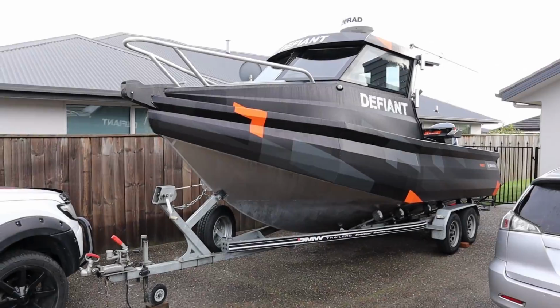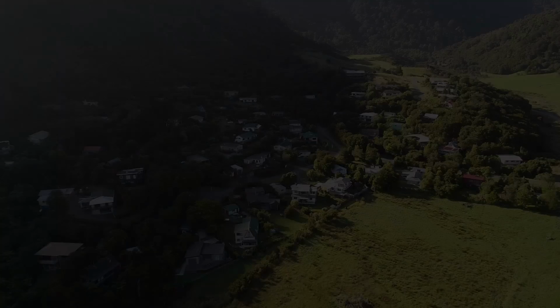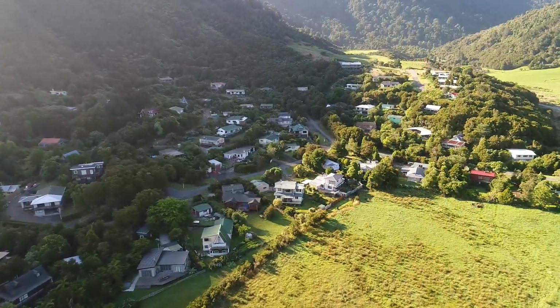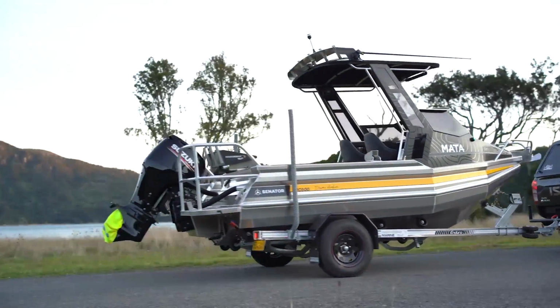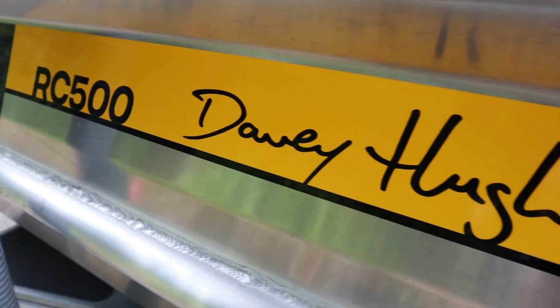Friday morning, just loading up Defiant. This is going to be a pretty cool adventure actually. Me and Cohen are towing in the mighty Senator 650 back into my old home, Duncan Bay, and Dad's driving in as well. And I've got a mate towing his boat in from the North Island. That's actually the Swazi man, Davey Hughes, and Davey's bringing in his new custom Senator RC500, and it's the Davey Hughes limited edition.